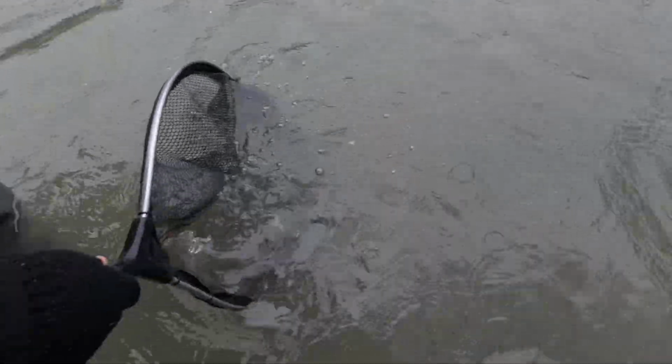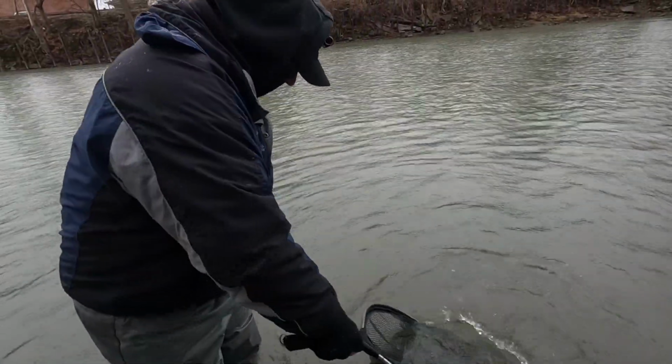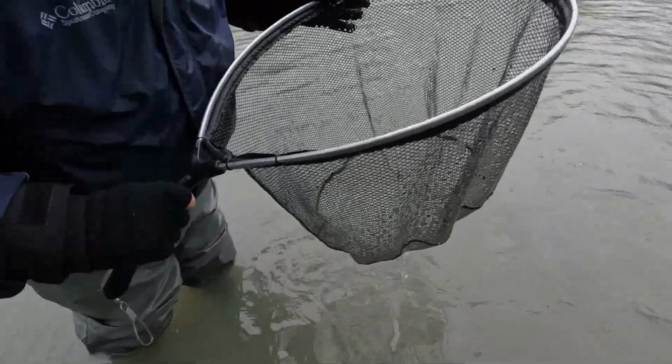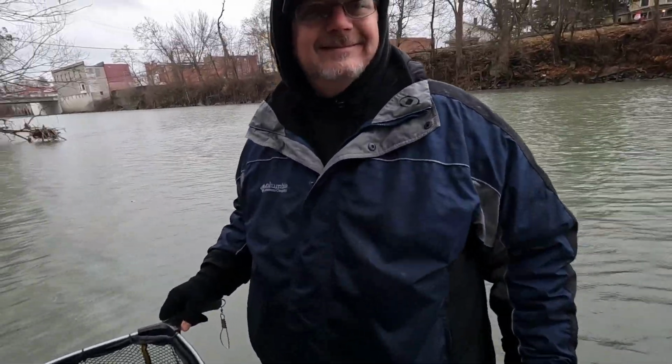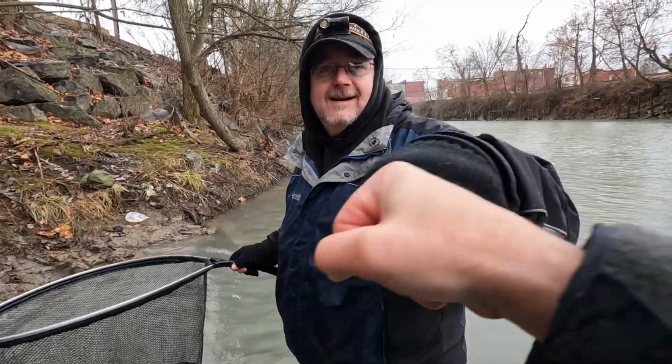Yeah, I don't really want to touch it. It's lively as all get out. So there it goes, swam away. Nice job, Tom. Yeah, he left skin in the net, you guys. I don't know what was the matter with that thing, but crazy. All right, man. Let's get back at it.